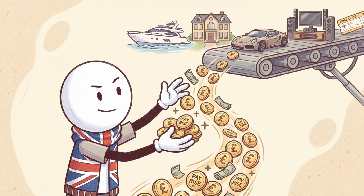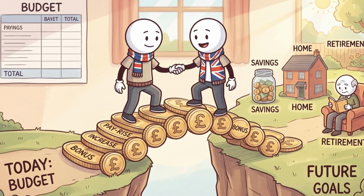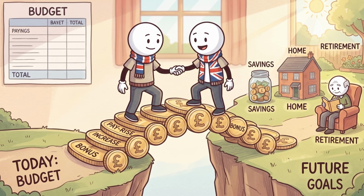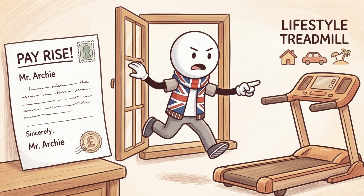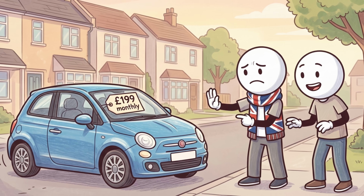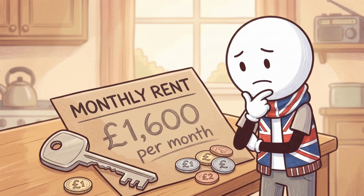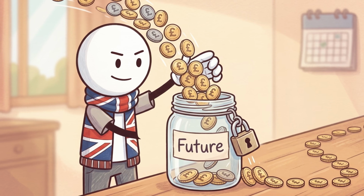What to do with a pay rise? Knowing your take-home pay is useful, but knowing what to do with a pay rise is what actually changes your life. Every time your take-home pay rises, there is a short window before the extra money becomes normal. Before the nicer car, before the bigger rent, before the upgraded habits. That is the moment to capture part of it.